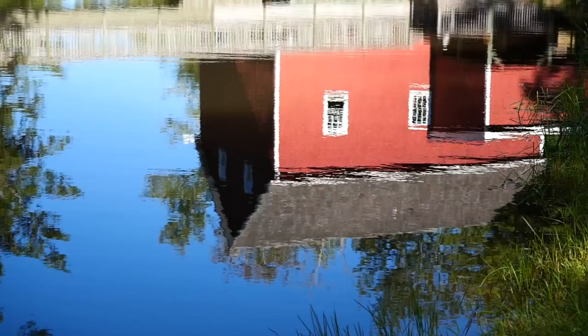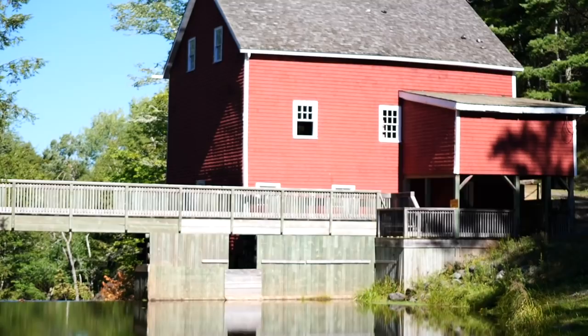What an idyllic spot. This is a slice of paradise, especially with the light shining on the mill. It's reflecting in the water almost as beautifully as it is on the building. It's amazing at the moment. It's a nice little spot and it's very quiet. There's no one else around. Just us at the moment.